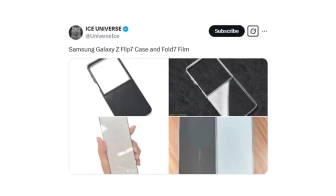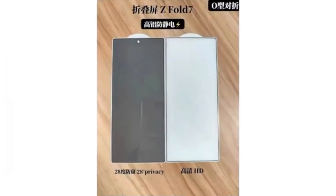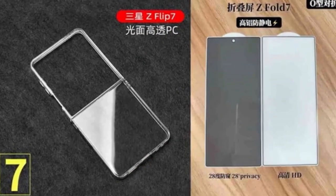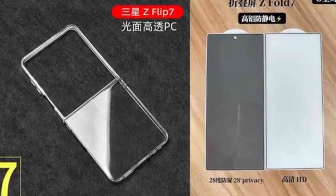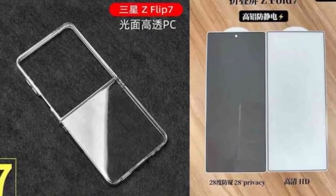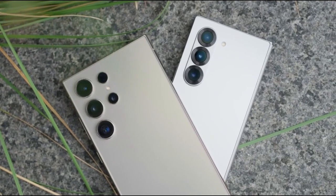According to recent case leaks and final design data from accessory makers, the cover display is becoming slightly taller and wider, expected to grow to about 6.5 inches, while the inner display stretches out to nearly 8.2 inches. That's a noticeable increase in screen real estate, offering a more practical, immersive experience for multitasking and content consumption.